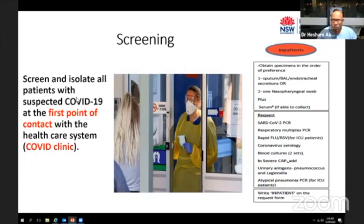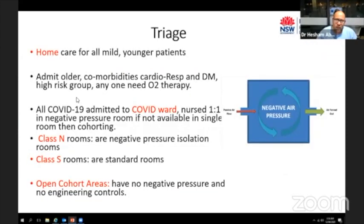You don't really want to admit someone through the triage area and through the ED to the ward, and later on after 24 or 48 hours he comes back positive and you have exposed the patients and the healthcare workers to COVID. So we triage them to either home care or hospital care, and the majority of our patients are home care, less than 10% is hospital care currently.